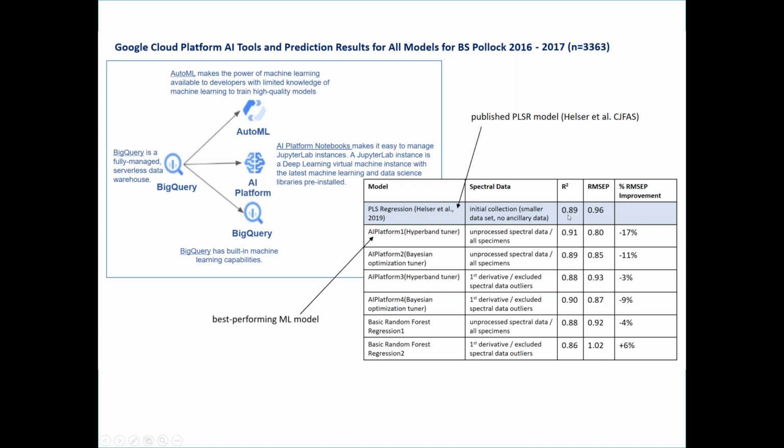You can see that we had an R-square of about 89%. With the deep neural networks, what we did is we generated different models that utilize different tuning platforms, such as hyperband tuning and Bayesian optimization tuning, and then we coupled these using both unprocessed and first derivative pre-processing techniques, as well as basic random forest models.